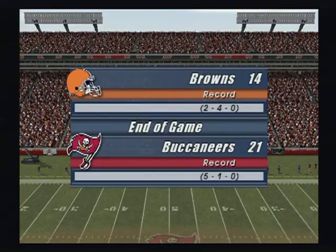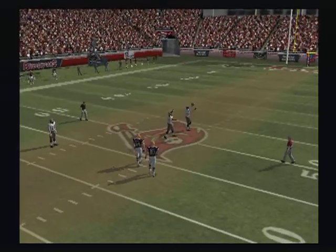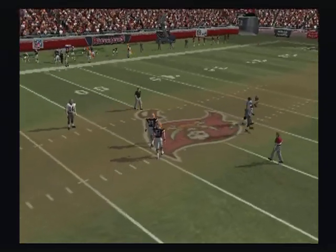And this game is over. The final score is Tampa Bay 21, Cleveland 14. A reminder to join us next week for another exciting NFL game.